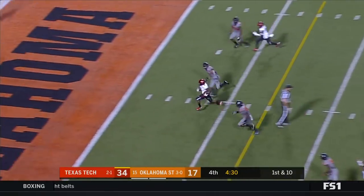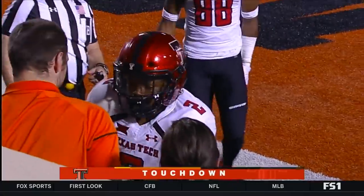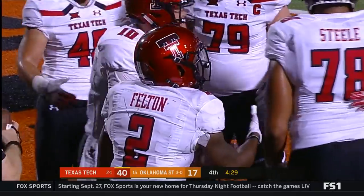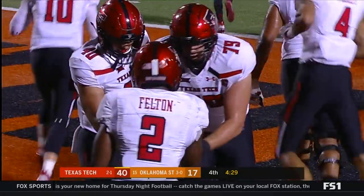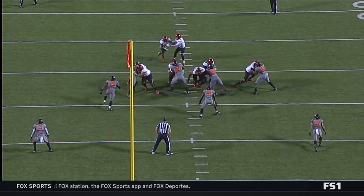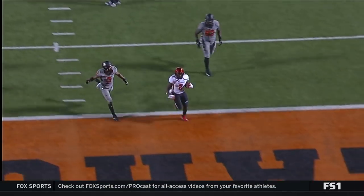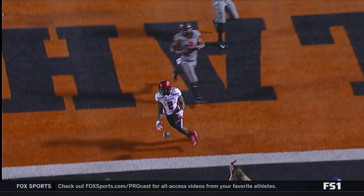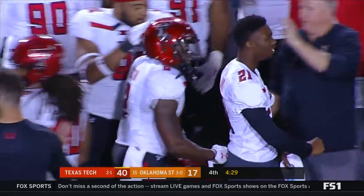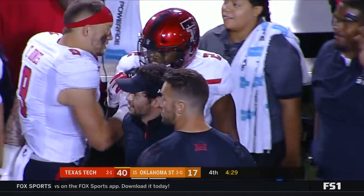Right up the gut, Felton. Touchdown, Texas Tech. His second of the night. This time from 17 yards out. It's straight up the gut for Felton. No pullers this time, and immediately Alan Bowman in the background saw him make that one cut and saw daylight, and he threw his arms up in the air. He knew exactly what kind of defense they're in. He was trusting his running back, and they basically sealed this game.